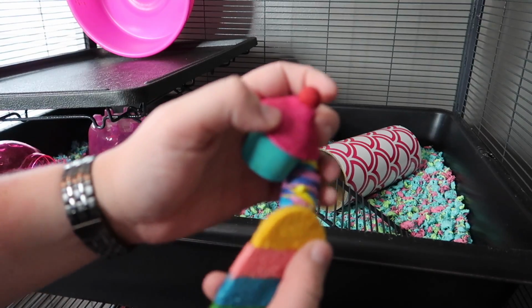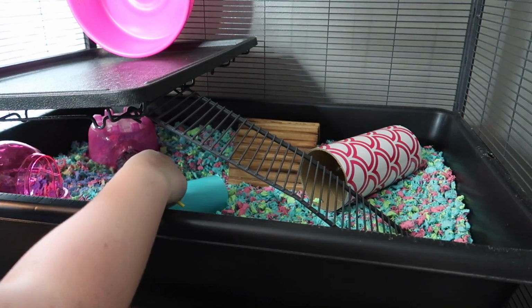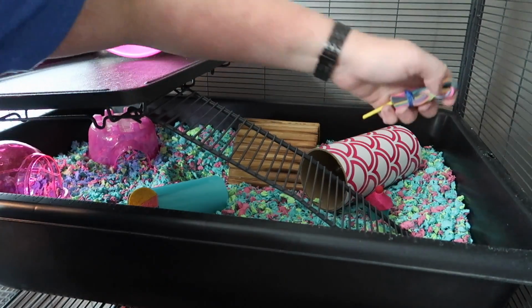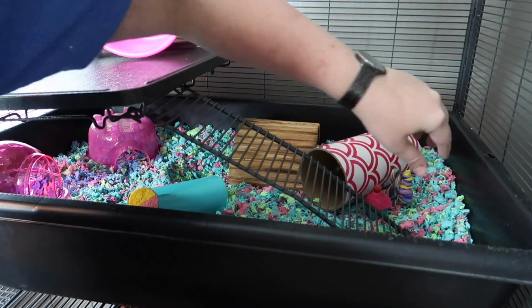So now I just have a few different little chew toys to go in. These are all really cute and bright and colorful, so they go great with the bedding. There's a little ice cream, a little cupcake, and I'm not exactly sure what these are, but they're cute. So we'll just stick those up right there.